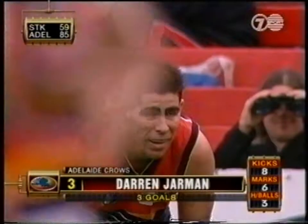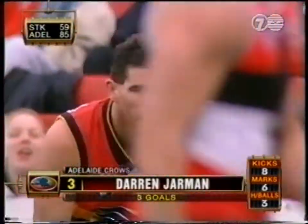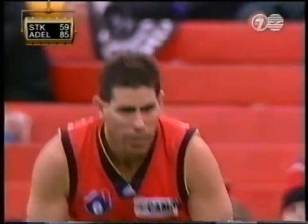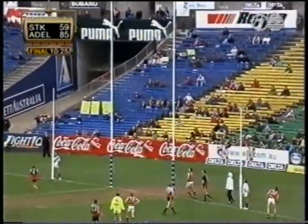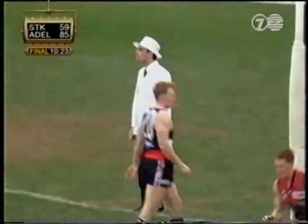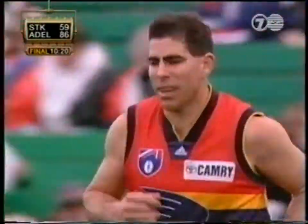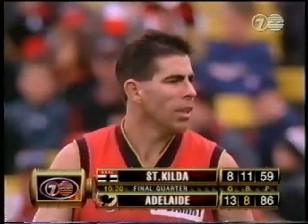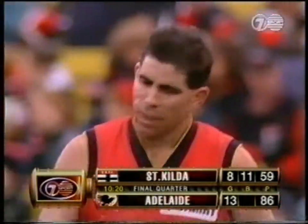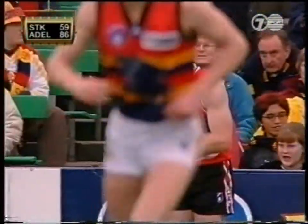Probably a difficult shot for goal for any player, but we know Jarman's capabilities. It wouldn't surprise anybody here at Waverley Park today to see him actually kick this goal. This for number 4. Nope. Away to the right and a behind. So he's kicked 3 goals, 2. He was scoreless last week, but prior to that he kicked 27 goals in 5 matches, including 9 straight against Melbourne. So there's no doubting his abilities.